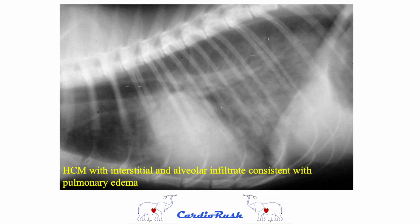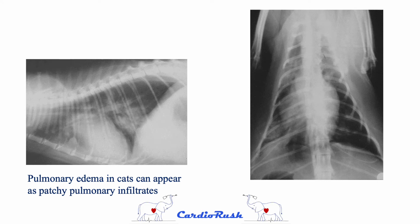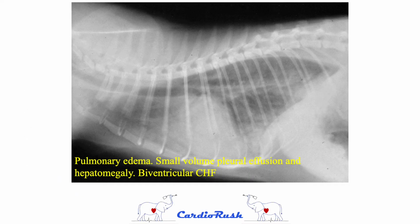Here's a cat with pulmonary edema as a result of congestive heart failure from hypertrophic cardiomyopathy. Cats sometimes will have patchy areas of pulmonary edema. They don't always have it in the classic perihilar or perihilar and caudodorsal region. And here's another cat that likely has biventricular heart failure with pulmonary edema, as well as pleural effusion with the lung lobe edges retracted, and it's hard to see the edges of the heart here, and some evidence of hepatomegaly as well.